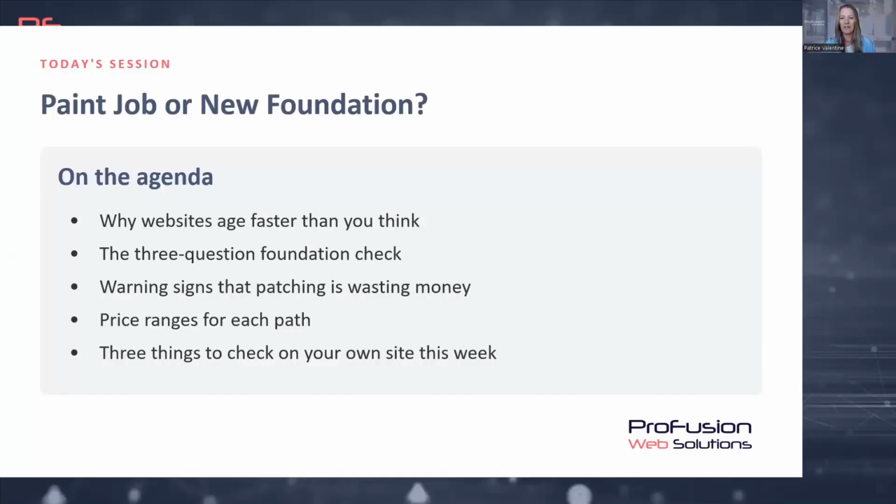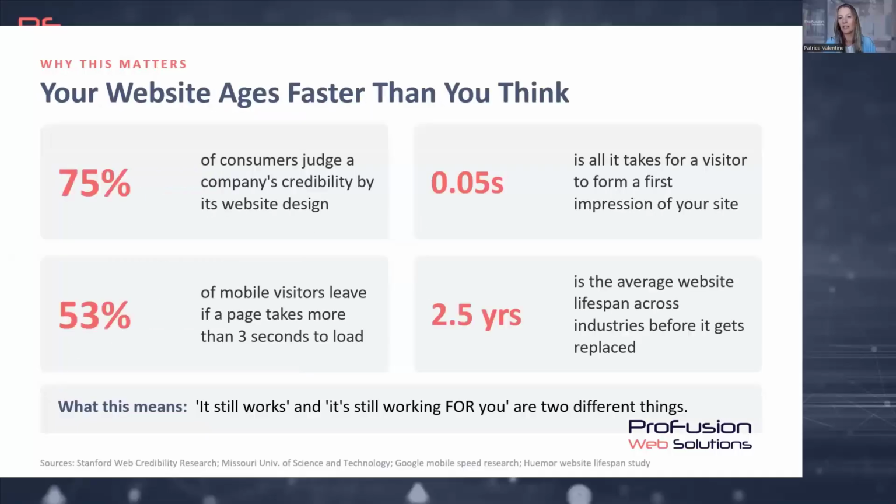So for the next 20 minutes, we're going to go through all of these things. And at the end, again, we'll leave you with three things that you should be able to check on your own website that if you are wondering if it's time for a rebuild or a refresh, will lead you to have a more clear picture of what you're looking at. Let's first start with some numbers that may help explain why this decision even maybe sneaks up on people when they have a website.